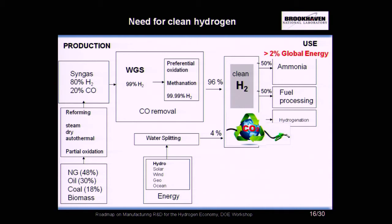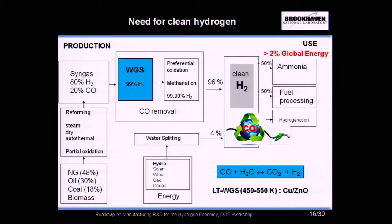Carbon monoxide is not only poisonous for us humans, but also for the catalysts that are used downstream in the chemical industry. Therefore, we have to find a way to remove this carbon monoxide, and the main process for that is the water gas shift reaction that oxidizes carbon monoxide to carbon dioxide, but also produces extra hydrogen. The industrial catalyst used for this process is a catalyst based on copper, sitting on zinc oxide.